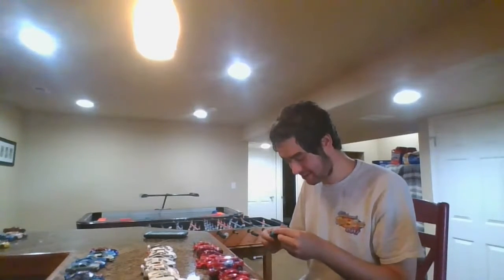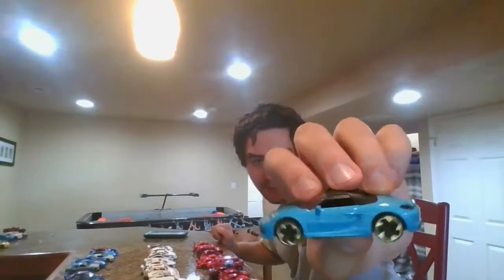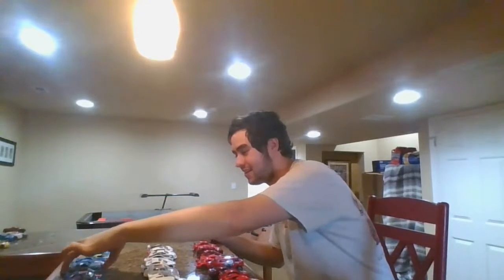Anyways, I'm back to the cars again. This is the Porsche 718 Boxster Spider from the Majorette Porsche gift pack. I will say the wheel rims on this are kind of odd. I know, and it's only 4 letters long, that car company is.